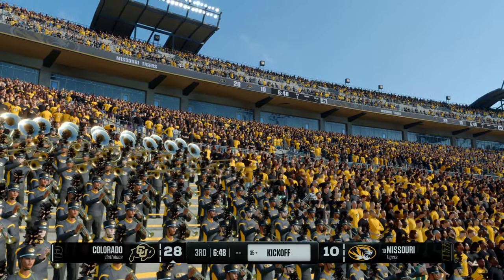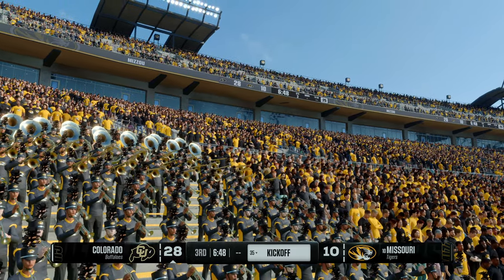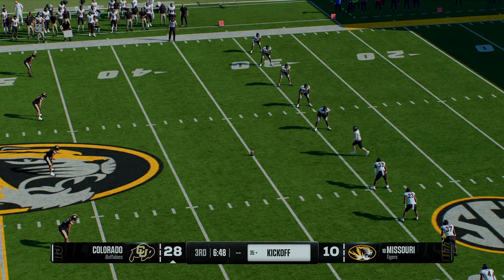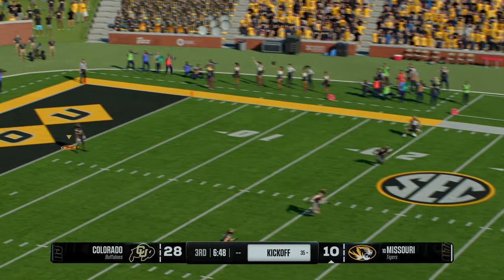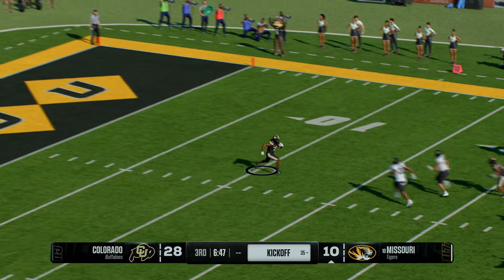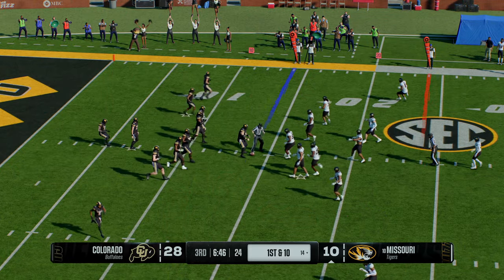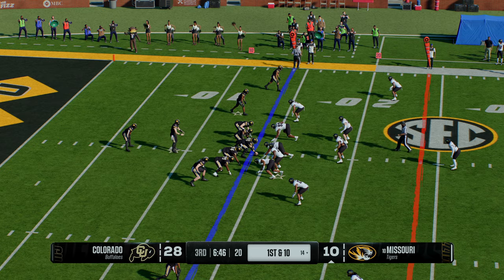This offense prides itself on going after you, and they did with that long touchdown pass to finish off a two-play drive. They're lining up to boot it away. On the move from inside his five. And the coverage team able to make the tackle. Mizzou has it back, the offense coming out on the field.